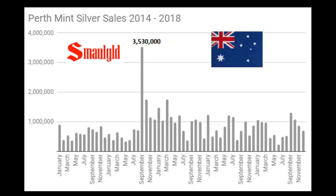The U.S. Mint numbers were in long ago, as they stopped production in early December. But we're going to take a look at both the U.S. Mint and the Perth Mint numbers. We're also going to take a look at a poll that we took of the Smaulgld game changers and see whether they prefer the Perth Mint silver product or the U.S. Mint silver product.